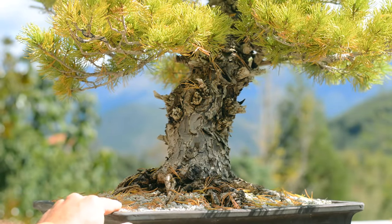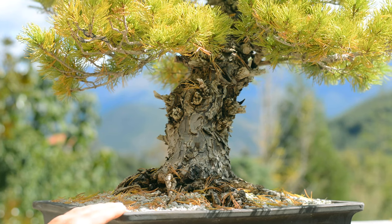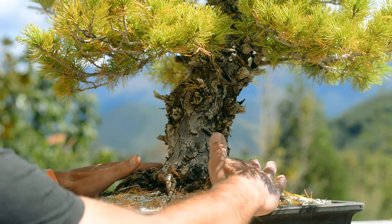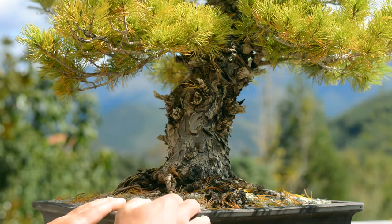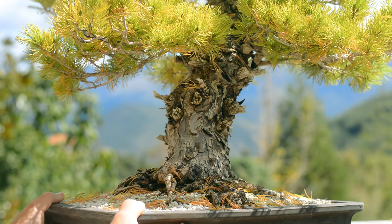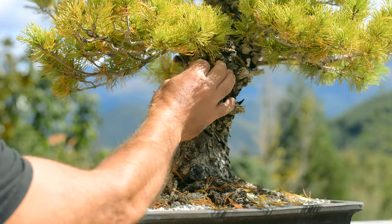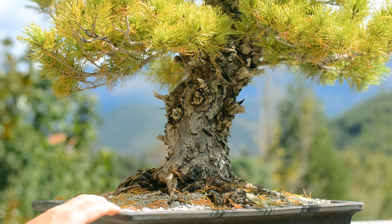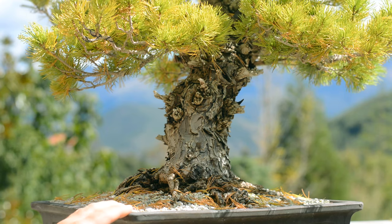Now this is approximately the new front I'm striving for. As you can see, I lose a bit of the normal taper just above the nebari, but I gain a bit of movement in the lower trunk, but in the upper trunk as well, which excites me more. Plus, some branches sit in a better plane for a more exciting silhouette down the line.